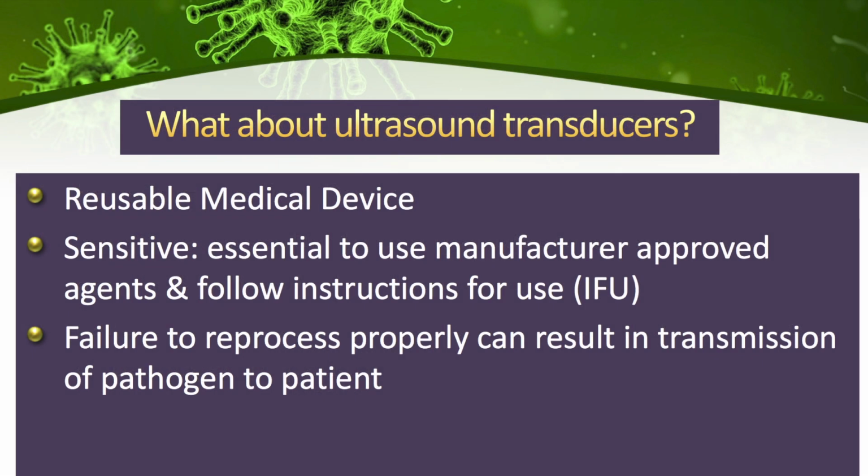So what about ultrasound transducers? Well, ultrasound transducers are classified as a reusable medical device, and this is because they are used from patient to patient. They are very sensitive, so it is essential to use manufacturer-approved agents for the ultrasound device and to follow the IFU, or the instructions for use, because failure to reprocess properly can result in the transmission of a pathogen to a patient.